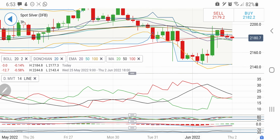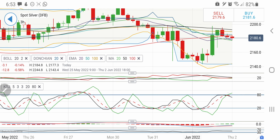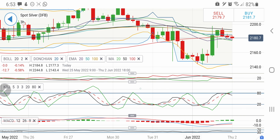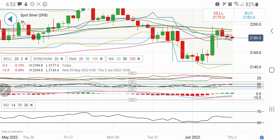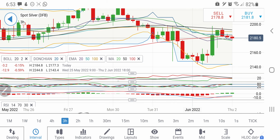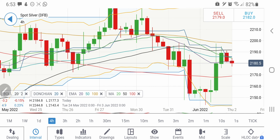Similarly, if you look at the directional movement, it is bearish, it is diverging. The stochastic is overbought here. The MACD is on the buy side, it is trading flat and it may start to converge. The RSI is not showing any strength there either way, neither bearish nor bullish. Now look at the 4-hour charts. On the 4-hour charts too, lower highs, higher lows, trying to trade with this.